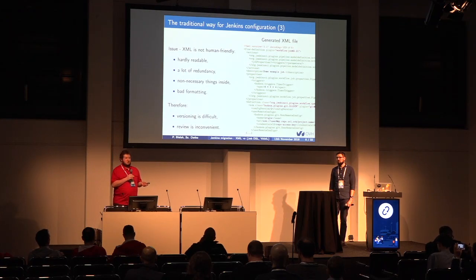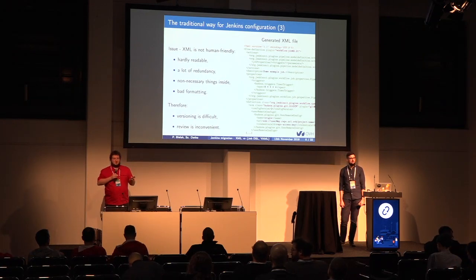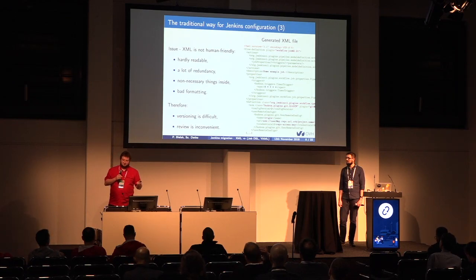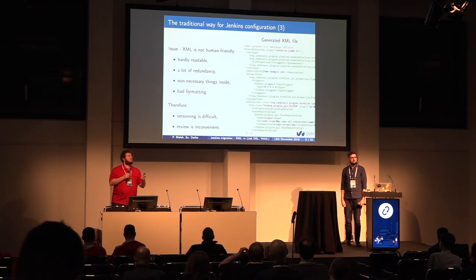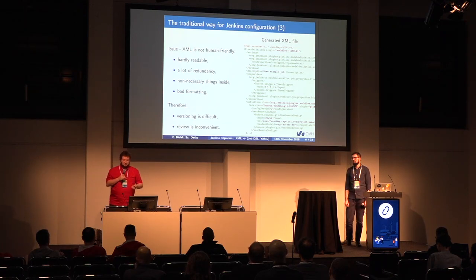There is an issue with XML files that they are not very human friendly. Okay? It's often visible that XML files are badly formatted. Here, at least, we've got some indentation, so it's not that bad. Still, in XML files, we have a lot of redundancy. So, for example, for each opening tag, you've got the closing tag. So you double the information, sort of.